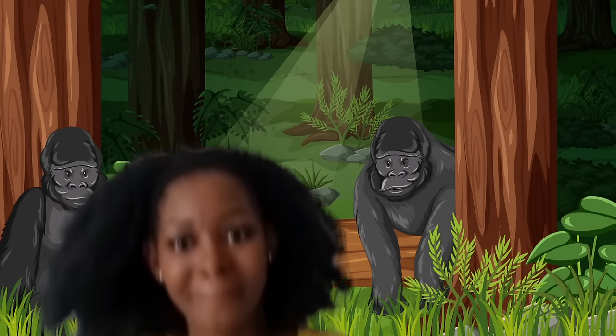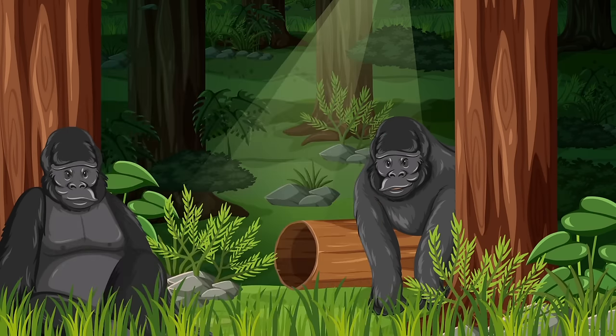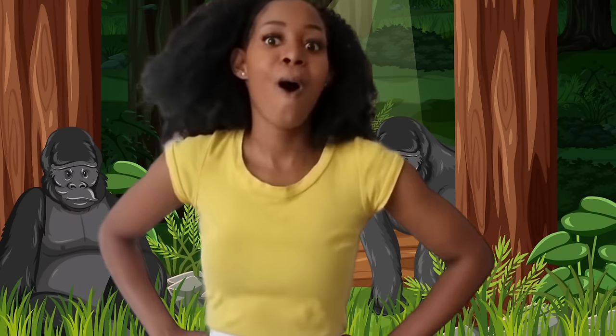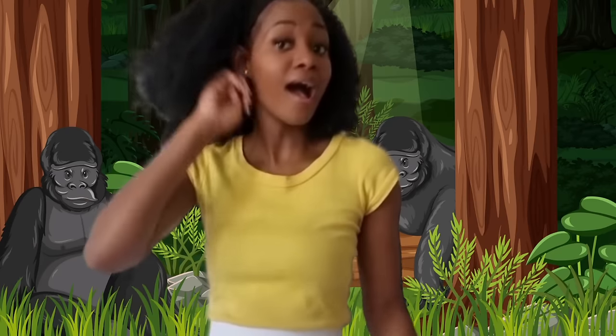I enjoy playing pretend with you. We can always use our imagination to wonder about all these things in the world. Peek-a-boo! Do you see any animals in the jungle? You do? What can you see?